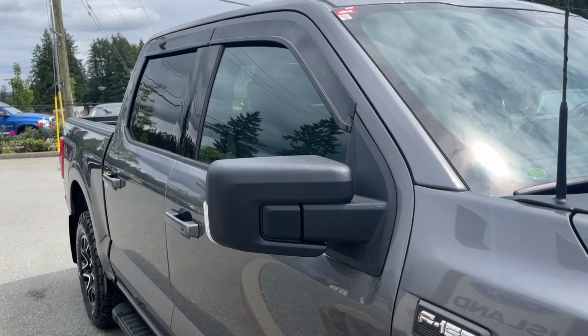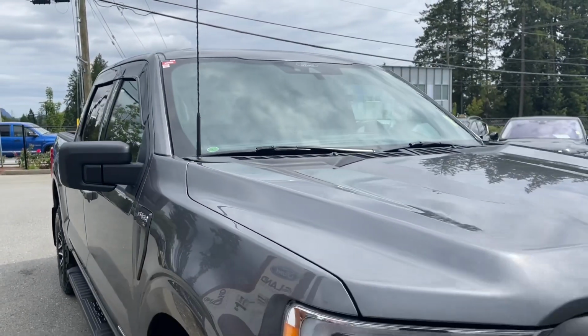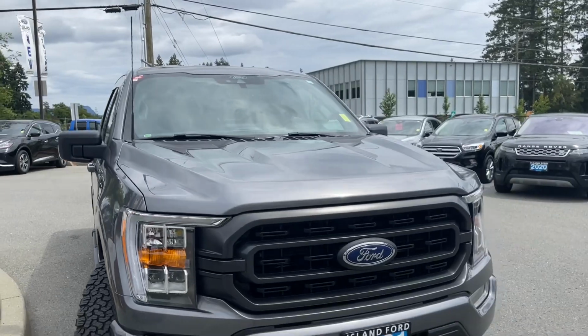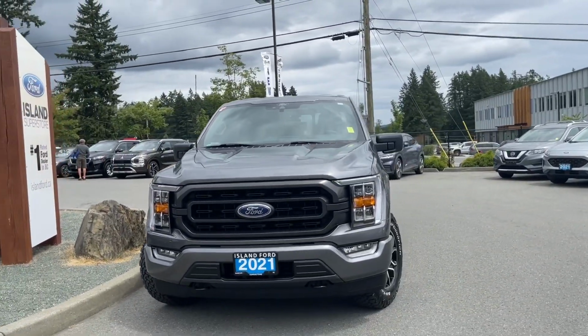Backup sensors on the body colored bumper, 5.5-foot box, privacy glass in the back windows with window vents, adjustable side view mirrors with blind spot information system, auto high beams, fog lights, tow hooks, and so many more reasons to visit us.